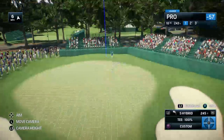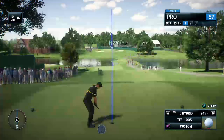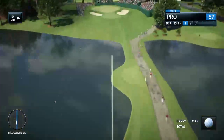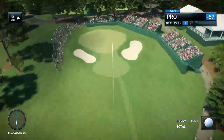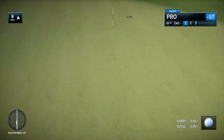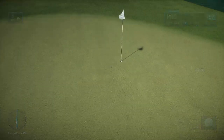On to the finishing hole here at East Lake Golf Club. Not many courses end with a par 3. It's always a fun finishing hole. Appears to be a smart shot, Frank. Yeah, no problem here. That's going to fly all the way. And it makes the green in regulation.